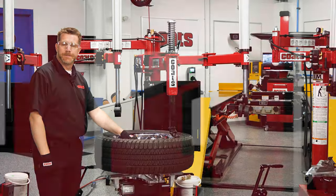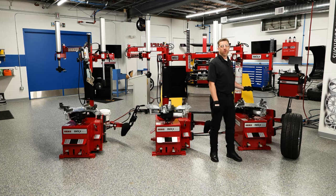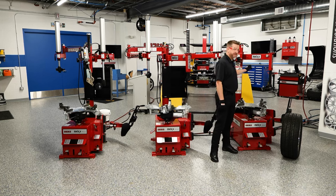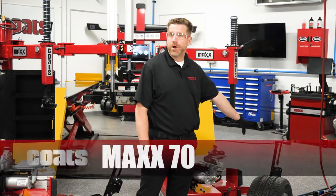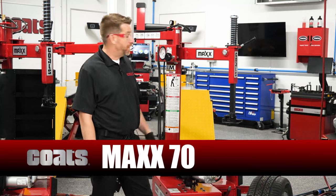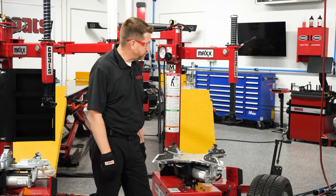And that's the Maxx 80. This is our new Maxx 70 changer. Now the Maxx 70 is the most basic model in our new Maxx lineup. It still has all the great DNA and all the great structure and robustness of the rest of the Maxx line, but you'll notice that it does not have a Robo Roller standard. It does not have the Grip Maxx 2 jaws, and of course, it only has a hand-operated bead breaker. But any of those things can be added as your business grows in the future to make it either a Maxx 80 or a Maxx 90.